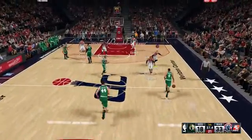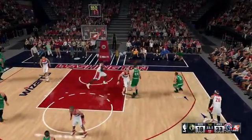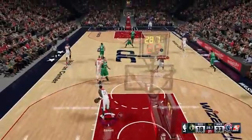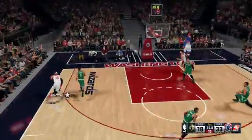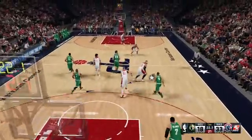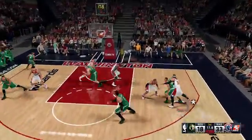Celtics trail by 15. Right side Bradley. Not enough on that one as it misses. He's been anything but his usual self this quarter. It's actually been ugly to see. It's stolen by Sullinger. Bradley against Iverson. Picked his pocket.